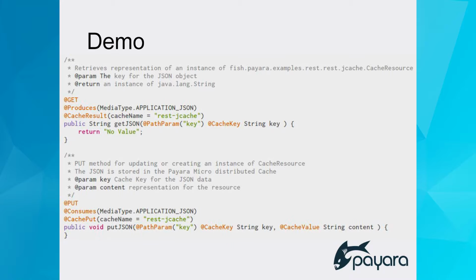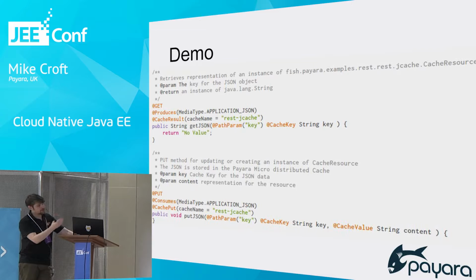There's more going on than you would perhaps think. So at the top, we've got @GET. It's obviously a JAX-RS REST annotation to listen to HTTP GETs, that accepts and produces JSON. And all we've done to integrate JCache with it is, aside from include it in the POM, because it's not a Java EE 7 API, @CacheResult. We've got a named cache in there of rest-jcache, which is just the name of the application, a default value of no value, and basically you just supply the key and it will get the right value out of the cache for you without you really doing anything.